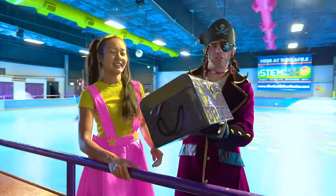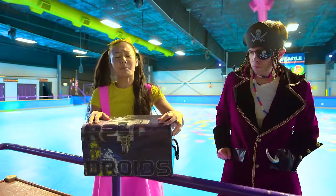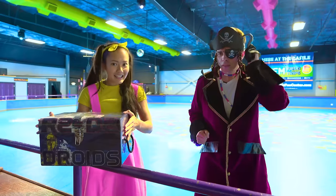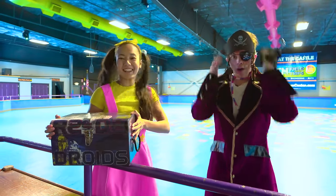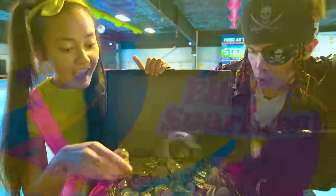A sad pirate, because you really won me treasure. Good job, Ellie. Oh no, pirate, don't be sad. It's all right, I know how much you love your treasure. So I was thinking, after I won it, that we would share it together. Oh yes. Wow. Look at this gold coin, you'll like this one. Yeah.